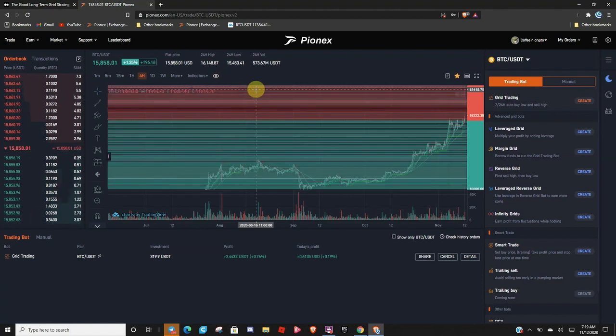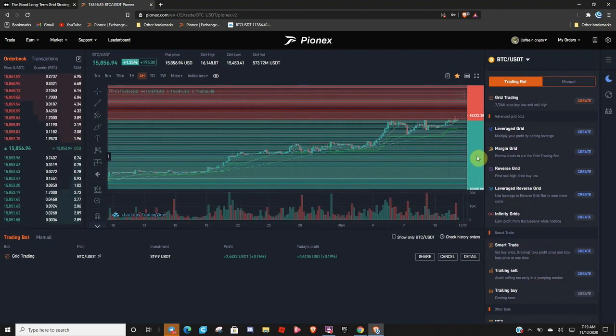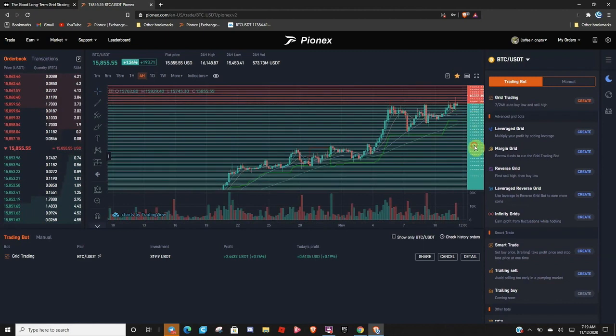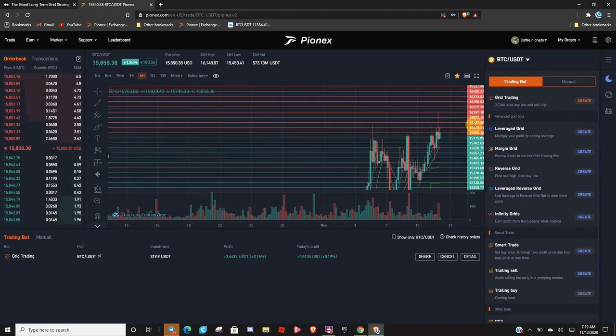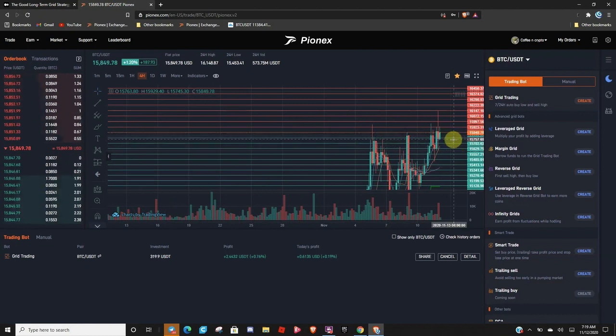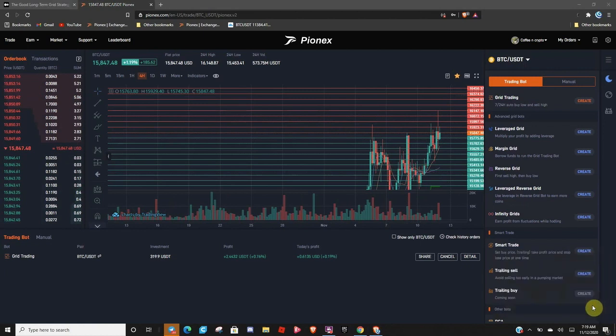Here are the actual grids that I have set up. Now, that's crazy. It just looks like a bunch of green, a bunch of white. Well, let's zoom in. And those are individual orders I have placed. The green are buy orders. The red is sell orders.